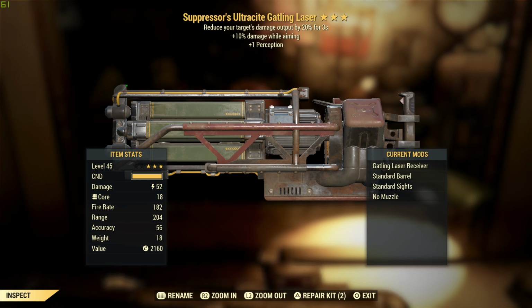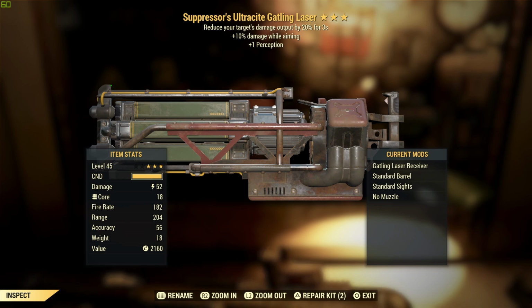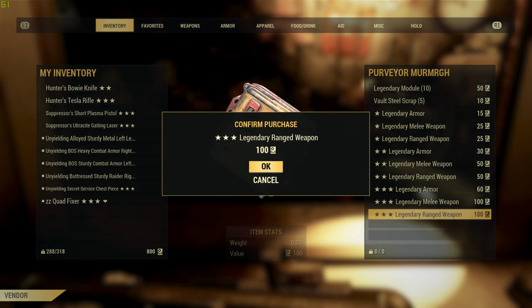Better on a VATS build though. You're not really going to be using this gun in VATS. Well, I personally wouldn't anyway. So this isn't really a gun to be excited about. It weighs 18 pounds, so it's pretty much Scrip. Let's go in for the next one.